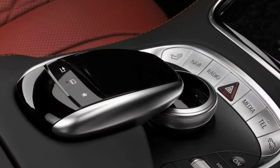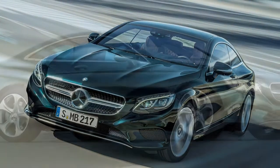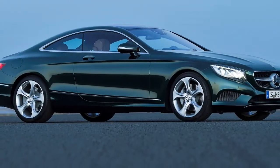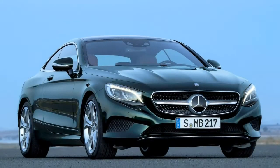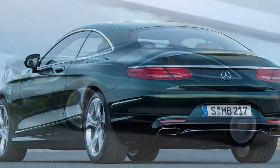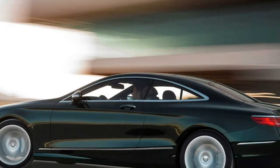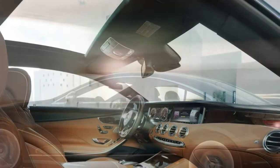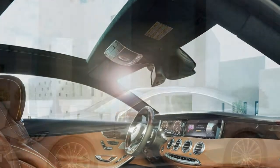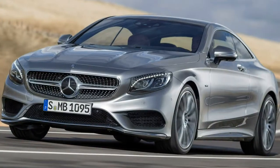Mercedes-Benz S560 Coupe. The S560 was announced as the replacement for the S500 at the 2017 Frankfurt Motor Show. It has a new engine, though with 469 horsepower and 700 Nm of torque, its performance figures match the S500 but with much better claimed fuel economy.